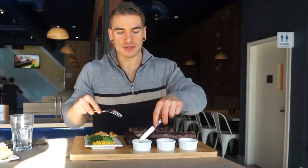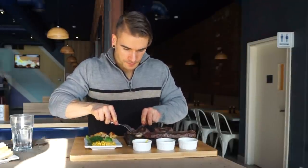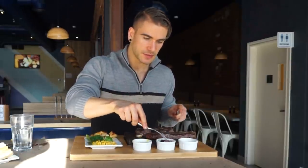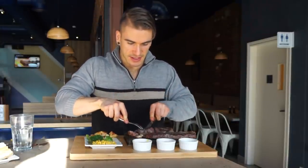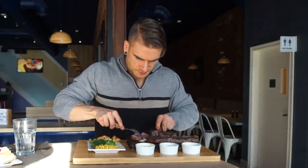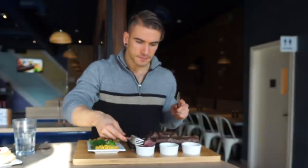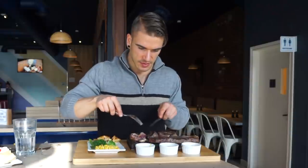All right, got this egg thing going. Should we break the yolk? You take your lovely steak, dip it in the egg yolk, dip it in the soy sauce, the house sauce, dip it in the butter, and just let it sit on that hot stone and let it cook and sizzle. Look at that. Just perfect. Perfect, perfect. You really can't ask for much better, to be honest with you.